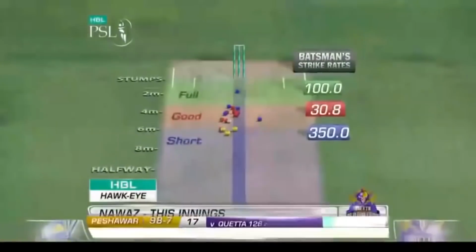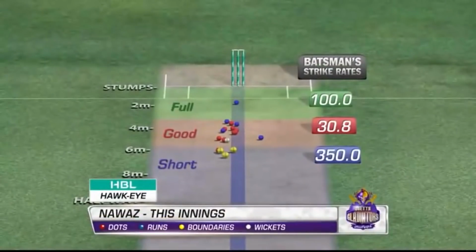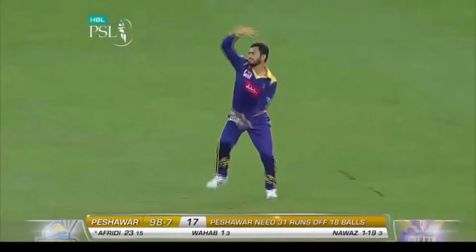It's got to be precise because anything short will be dispatched. Hafiz has already, as I said, dealt with three short balls when he was at the crease facing Nawaz. It's an appreciable turn if you just join us. It ain't over yet.